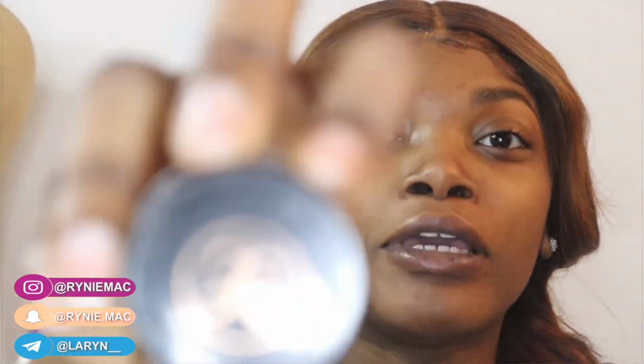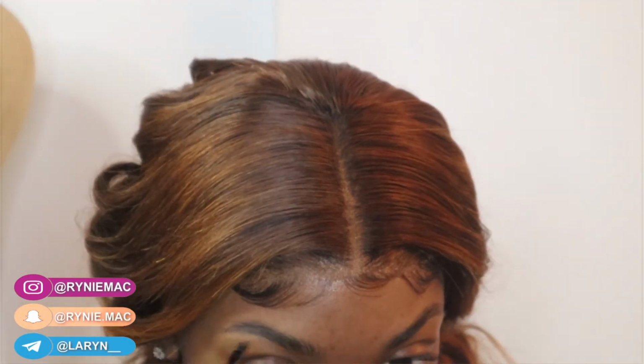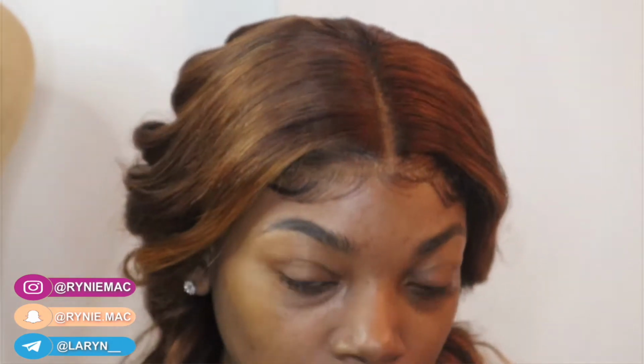I'm going to use my Anastasia Beverly Hills. Y'all know what that means. Y'all know what that is. We ain't got to do all that. See the difference though? Y'all see the difference. Let's not act like that.